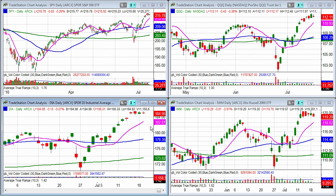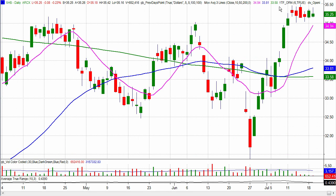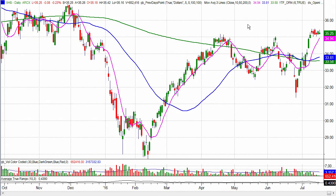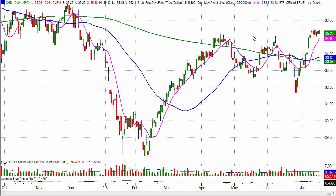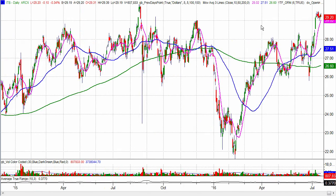Now, in addition to IWM, there's another ETF out there, the home builders. Actually, there's two. There's the XHB, which has this similar pattern as IWM, but sitting right on top of its resistance level. And there is the ITB. Now, the ITB is the one I want to focus on. This is the one that's likely to have a pretty significant move this week, and here's the reason why.